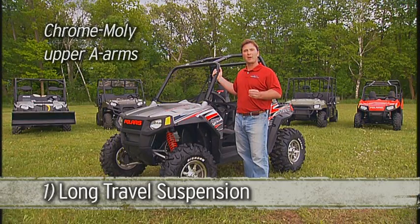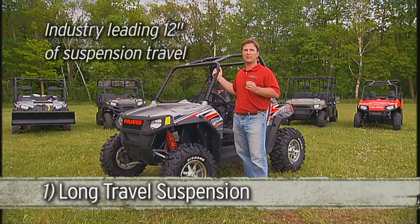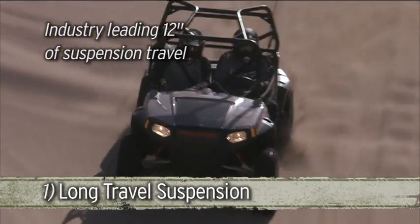The new long travel suspension delivers 12.5 inches of ground clearance and a full 12 inches of suspension travel, by far the most in the industry. This setup widens the vehicle out to 60 inches wide.